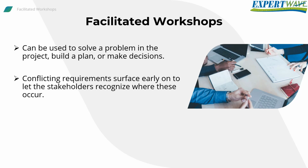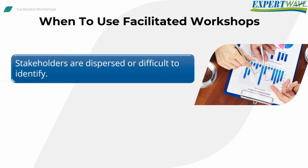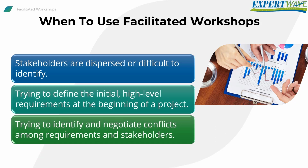This is to prevent a situation in which the critical abilities of the team are affected by group loyalty, or in which requirements reflect the concerns of a few outspoken and perhaps senior people favored to the disadvantage of others. Facilitated workshops are used when stakeholders are dispersed or difficult to identify, trying to define the initial high-level requirements at the beginning of a project, trying to identify and negotiate conflicts among requirements and stakeholders.